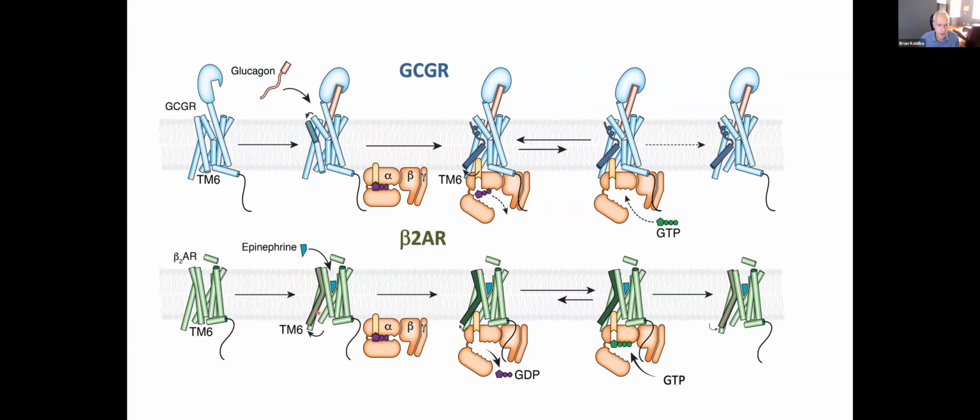In family A, you can see some outward movement of TM6 with agonist alone. You see further engagement and outward movement with the receptor and G protein complex. There is efficient release of GDP upon complex formation. And once GTP binds and G protein dissociates, the receptor rapidly returns to an inactive state. In contrast, in family B, agonist alone doesn't cause an outward movement of TM6. You need G protein, but this happens very slowly, and GDP release occurs more slowly than with family A. And when the G protein dissociates, the receptor remains in an active-like conformation for many minutes, in contrast to the beta-2 receptor.